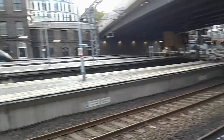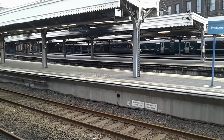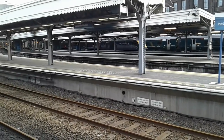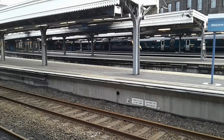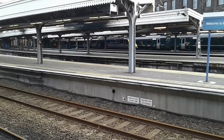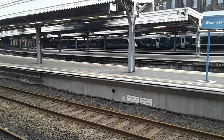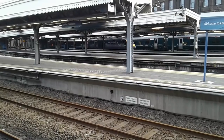Okay, you can hear the whistles there for the 1803 Great Western Railway high-speed train service to Penzance with 43124 and 43002. And this service isn't calling at Reading, it's running straight through to Taunton. That enables the HST to really stretch its legs.